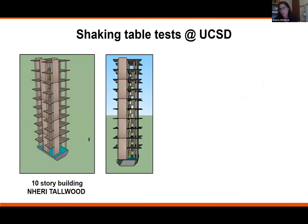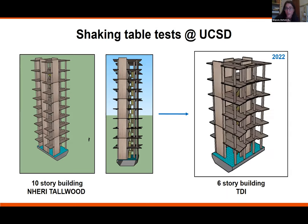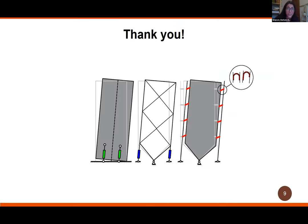And finally, if the previous presentation showed the 10-story shaking table test at UC San Diego, the last sort of hurrah, although maybe it's too late in the day to use that word, is that we'll be taking the 10-story tall wood test and deconstructing it. There's basically a segment in their rocking wall. And so we can make their 10-story test a 6-story test. And then we're hoping to test that at UC San Diego after they've completed their testing.